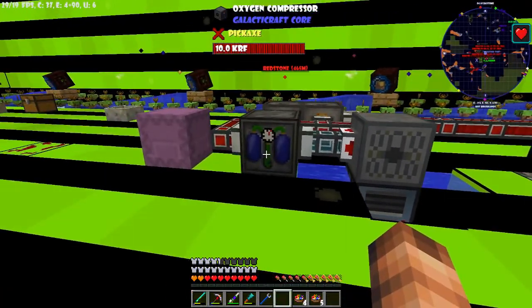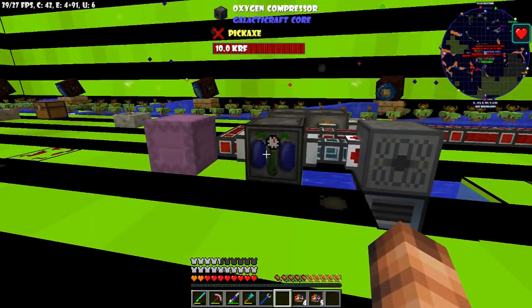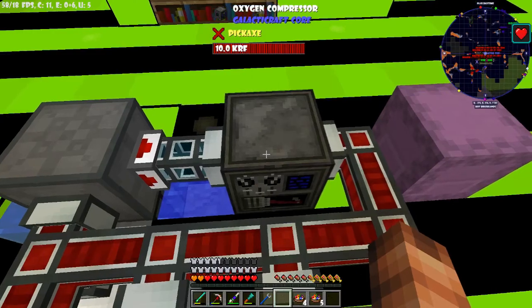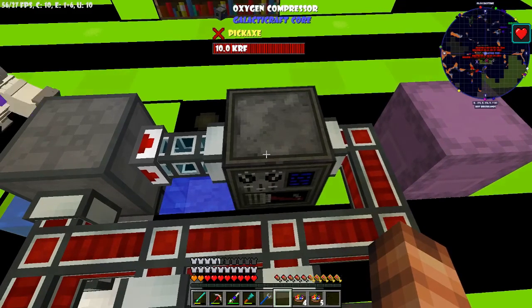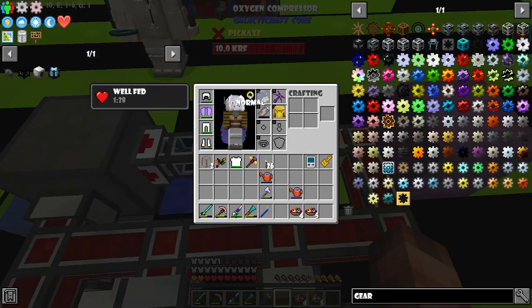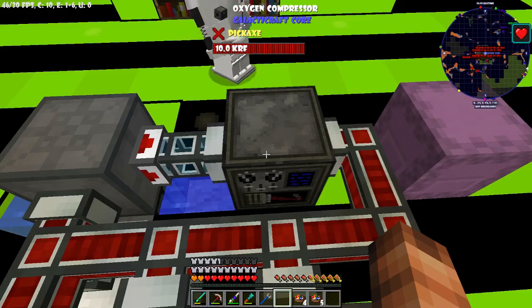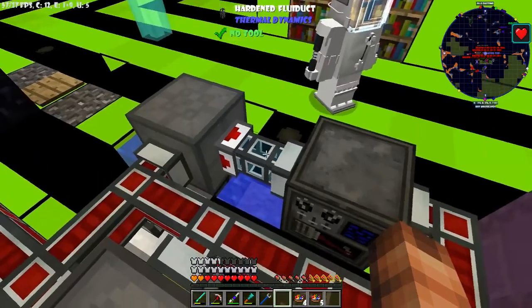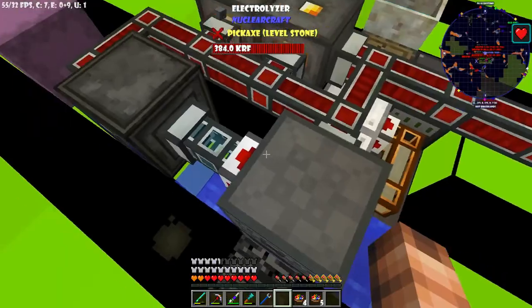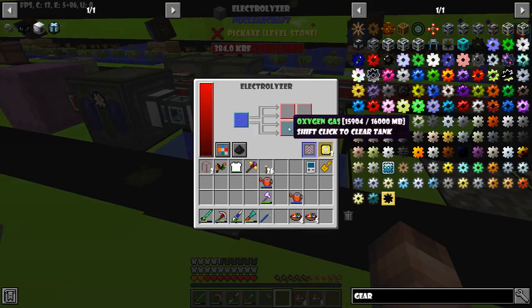But we've got something to show me now. I forget. So, this is the oxygen compressor. If you've played Galacticraft before, you'll know that this oxygen compressor is what you use to fill the oxygen tanks, which is how you breathe on the moon. So, kind of important. But yeah. So what we found is that if we use the nuclear craft electrolyzer, you can turn water into oxygen.